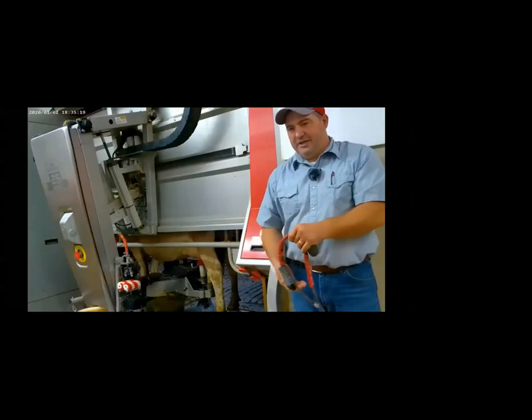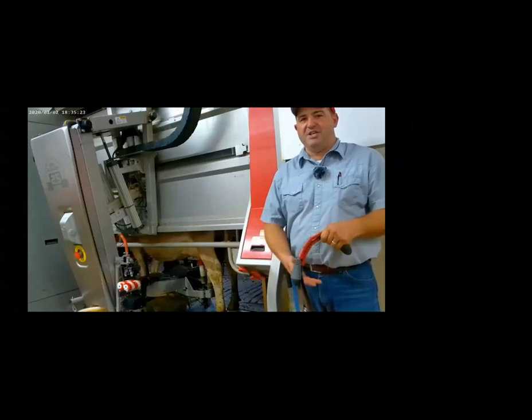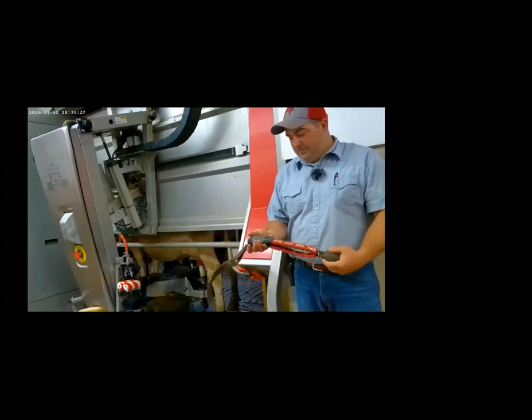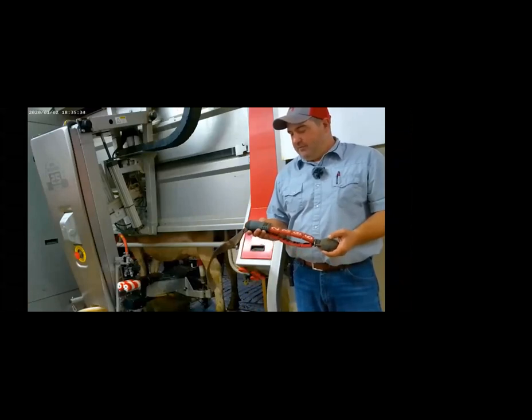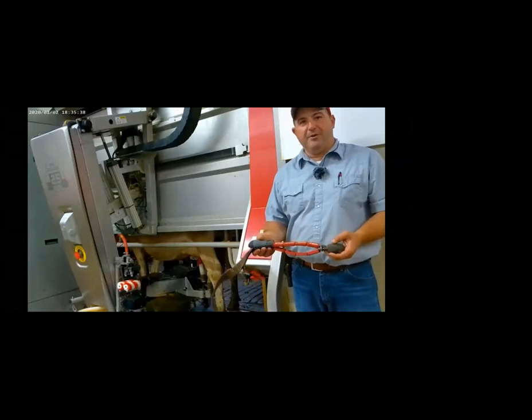This transponder is used to ID the cow when she comes in. Every cow is going to have a unique ID, and there's a tag reader in the front of the robot that identifies the cow as she comes in. This tag reader, or this transponder, serves several other purposes.